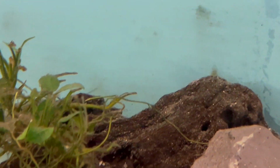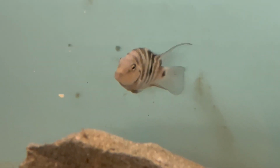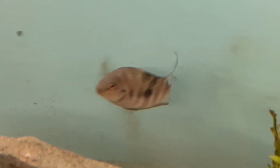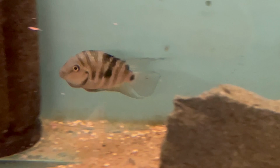So yeah, I did buy these as a breeding group. If they're anything like their cousins, the convicts, hopefully they'll breed in here before too long. Not sure where the female is, she's probably hiding behind one of the filters. No doubt they'll settle down and I'll be able to get some footage in a few days.